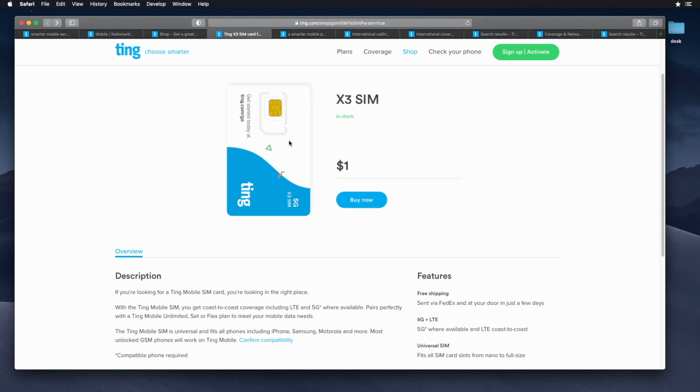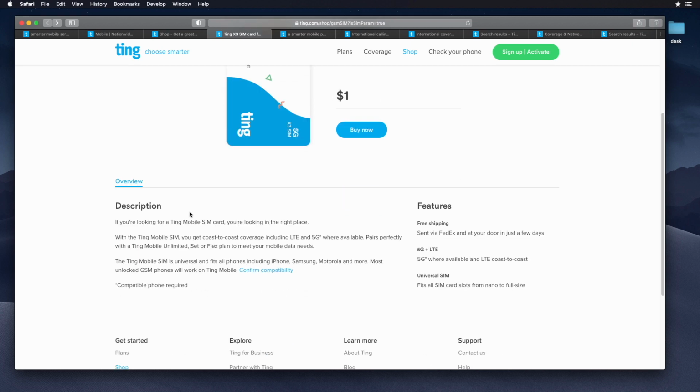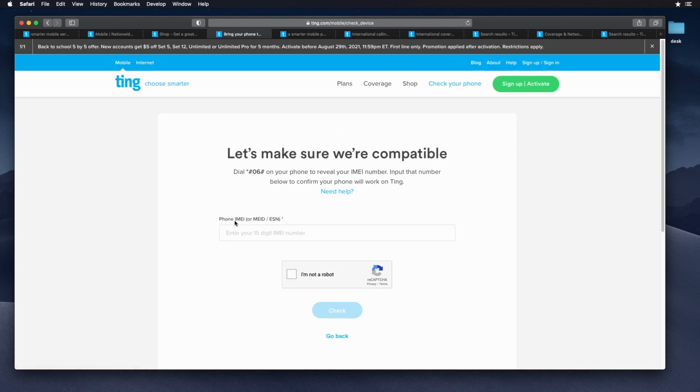If you already have a phone, you may be able to use that with Ting as well. You can buy a $1 SIM card, a BYOP SIM card. Now, they have a place where you can check the compatibility of your phone by entering in the IMEI or MEID number. If you're not sure whether or not your phone would work with Ting, I suggest you do that.